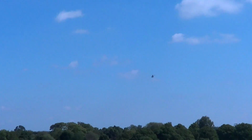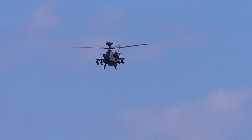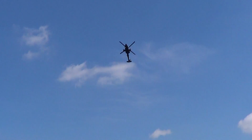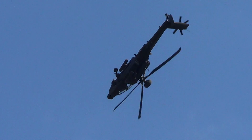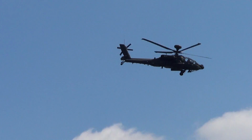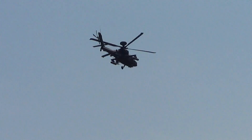As you can see, the start of the display has begun with a rapid descent from 2,000 feet. This is used to enter and exit patrol bases and indeed Camp Bastion on operations. A beautifully flown 270-degree wing over by Staff Sergeant Boakes. As he now departs out to crowd right, you're in for a pedal turn to the left.